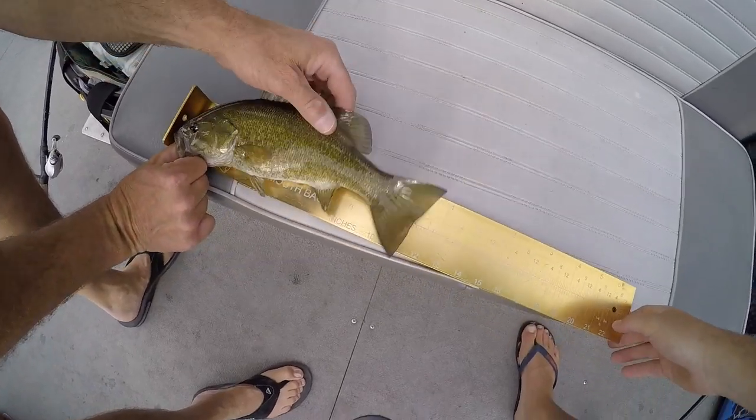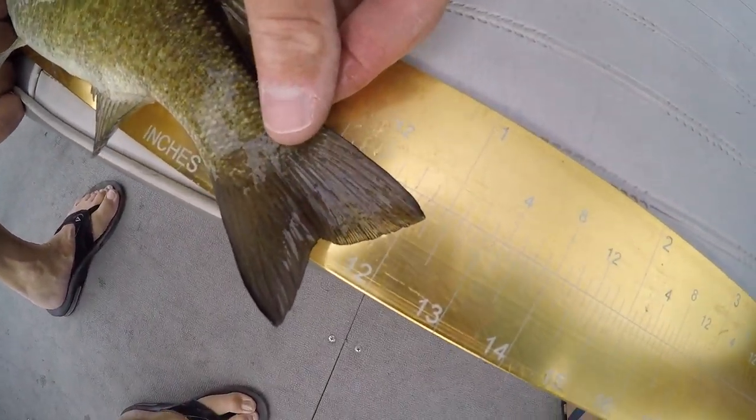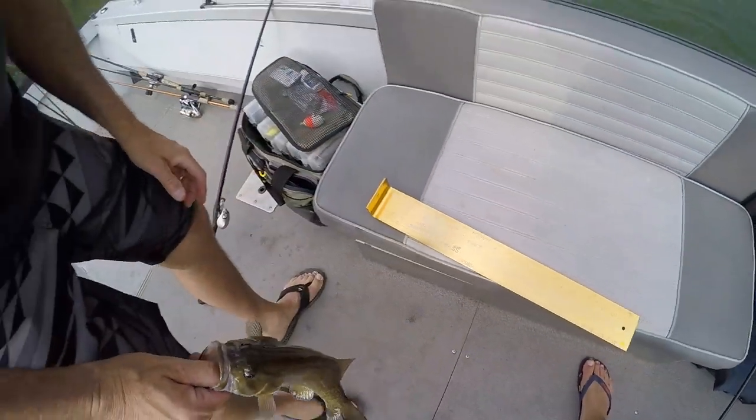All right, guys, the moment of truth. Oh, yes, he makes it. His nose is at the mark, and he's a little over 12. Just a little over 12. All right, take it off the live well.